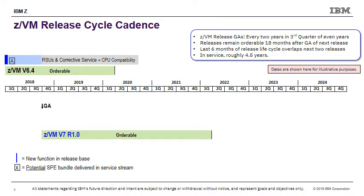This lines up with the GA of 7.1, which, as we've discussed, is third quarter 2018, that is even year, deliverable in the 2-year cadence. Now you start to see SPEs shipping and going out for 7.1. At this point, we're not putting these back on 6.4 as that has become the stable release with less disruption.